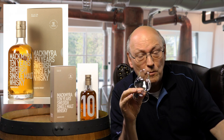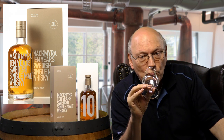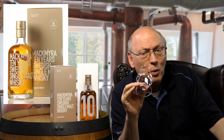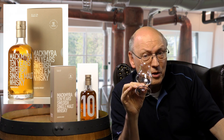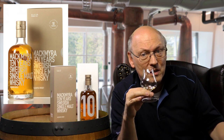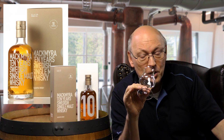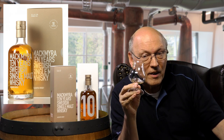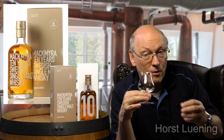Full mouthfeel, quite some power, 46%, and a wonderful oak together with a sherry note, and now starting some oranges, and no bitterness at all. Very well chosen, those casks, and it's a creative work to bring all those three casks together.